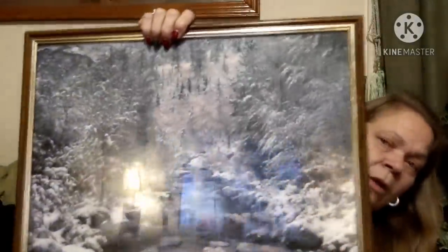And this one was $1.98. So, I mean, I think that's pretty cool. And I might have a frame I can just switch it out. We'll see. Last item of the day. Oh, nope, I got three more items.